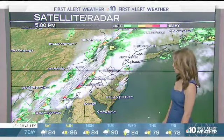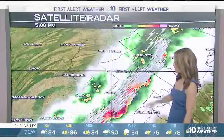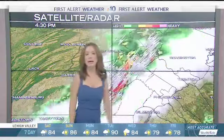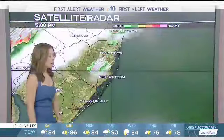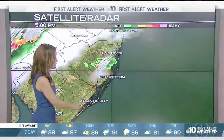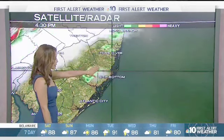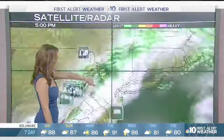And in fact, if we zoom in here, you're going to start to see a lot more activity moving into parts of Philadelphia County, Montgomery County, and Bucks County as well. But let's go ahead and head on south and east. Ship Bottom, Toms River, starting to see one or two isolated cells and some lightning right in that area as well.